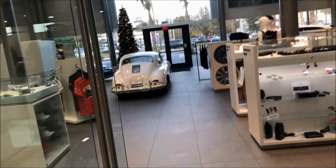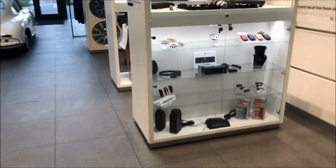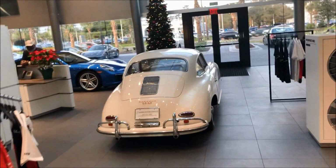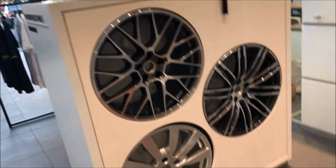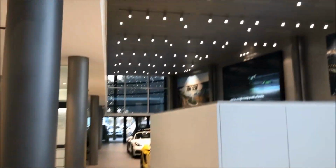As we look inside the Porsche dealership, you have the things you can buy over here. This ginormous room, it's so pretty. Glass everywhere. You have your older models in the center. You have wheel specs over here. Your floor mats and the suitcases and shirts. But this is beautiful. The 911.